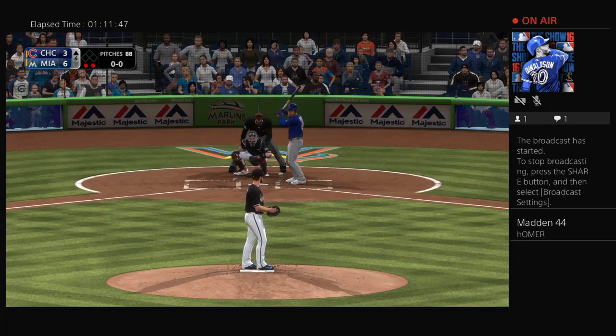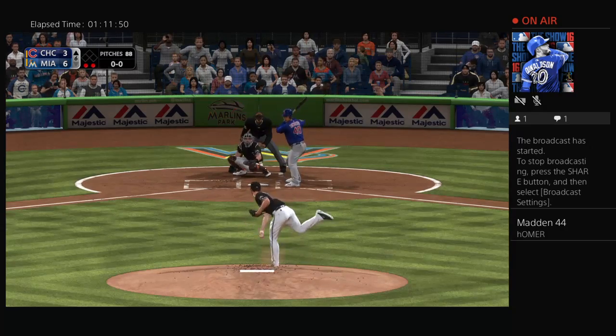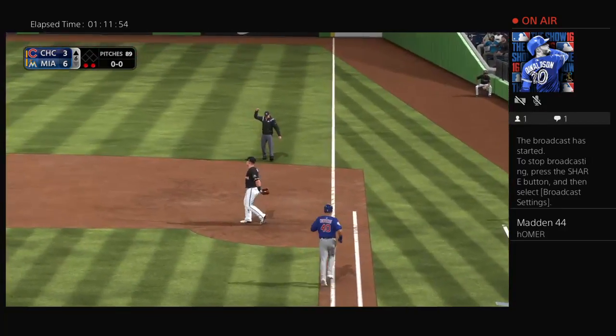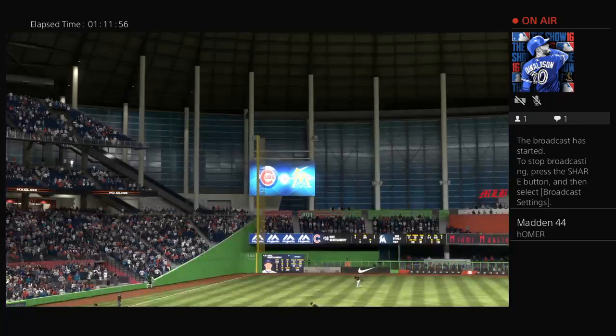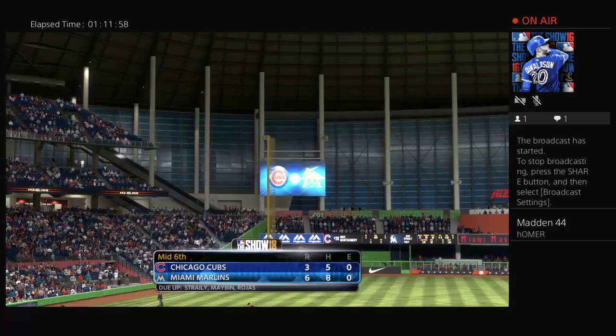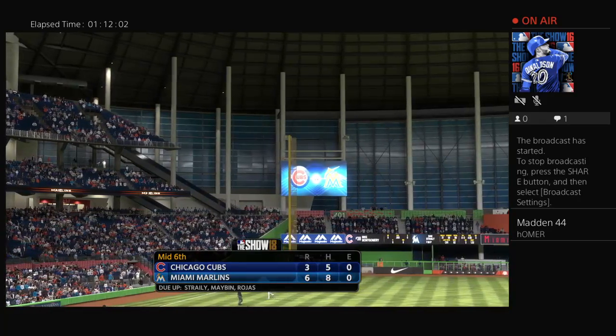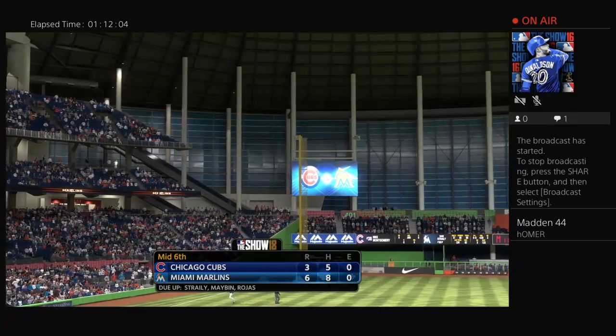Here's the young catcher, Wilson Contreras, as he rips it on the ground to second. Throw in time, and the side is retired. Pretty painless half of the inning, all told. 9-1-2 scheduled to hit in the home half of the 6th. The Marlins lead it 6-3.